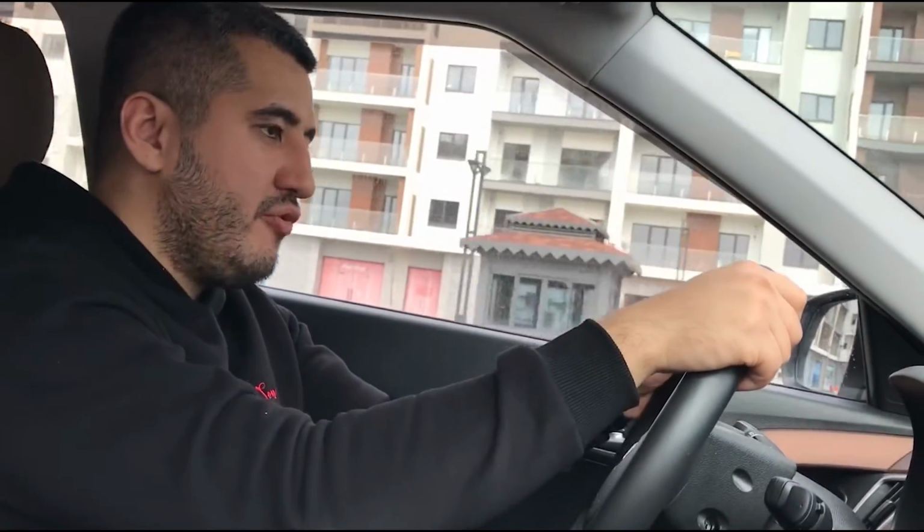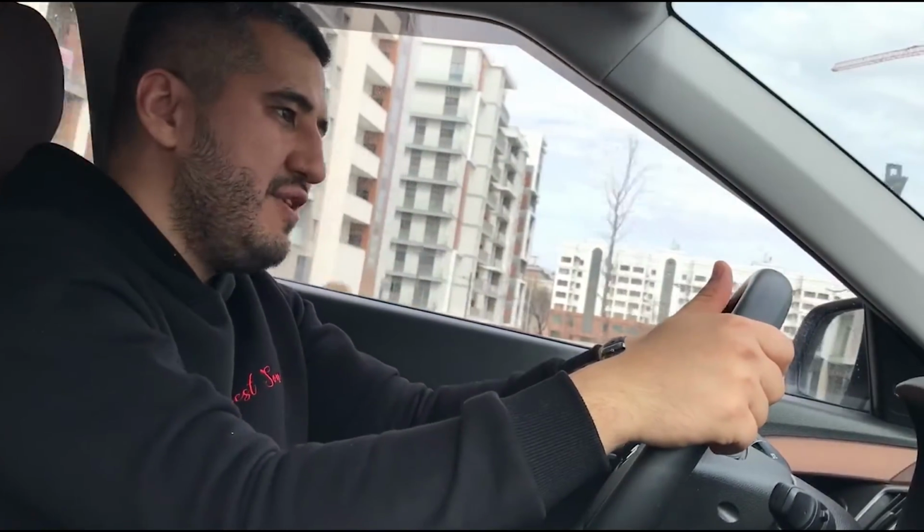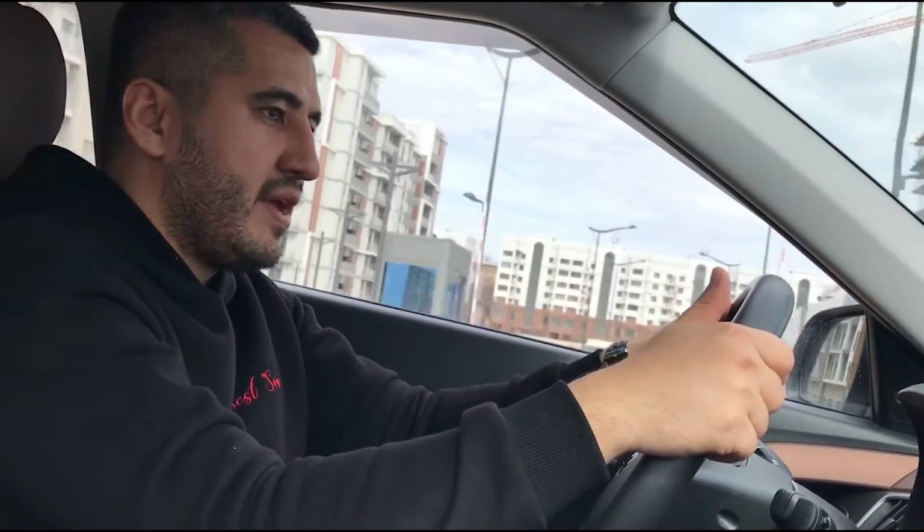First of all, let's go to the problems immediately. The first problem of this car is the ride quality. It's very, very tough. The ride is very hard all the time. If you drive on bumps at more than 70 kilometers per hour, then it's bearable. If you go lower, like 60-50, you can feel everything.